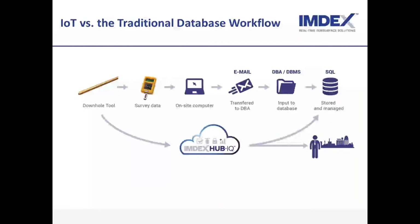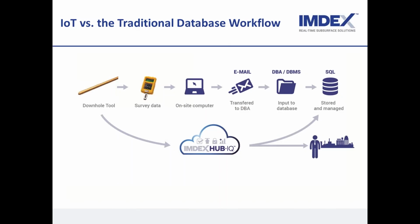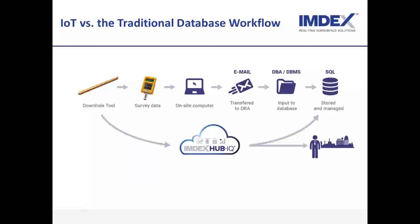If you think about it, the survey data, along with the assay data, are the things that you use to create a block model, because you need to know what the grade of the ore is, but you also need to know where that ore block is. So you need to have a chain of custody on all of your data, not just your assay data. If you've got an IoT system, you can guarantee a chain of custody.